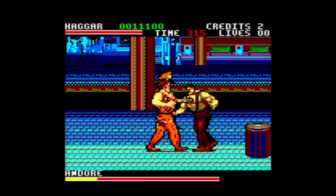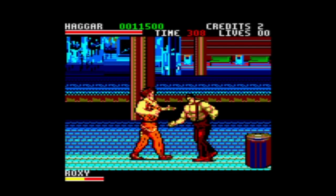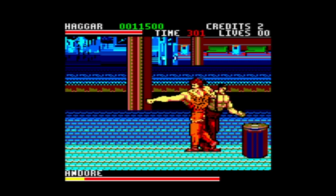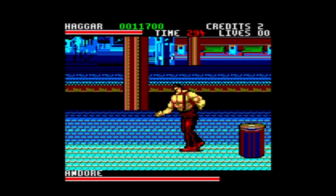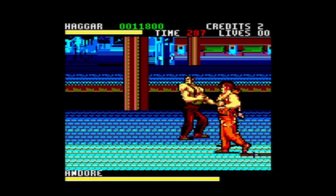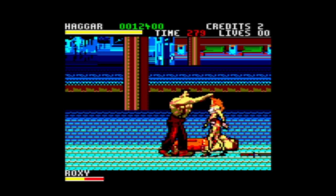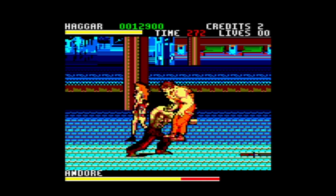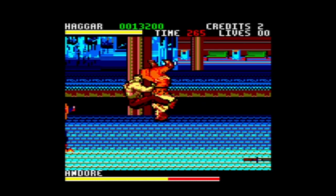Oh no, I've still got another. What's going on? Roxy's getting pile driven. That sounds very wrong. Go away, Roxy. Another one. Seriously? Okay, I seem to be in minus lives now. And my health doesn't seem to be going down. Okay, I think this might have glitched a little bit. I mean, I'm not complaining.